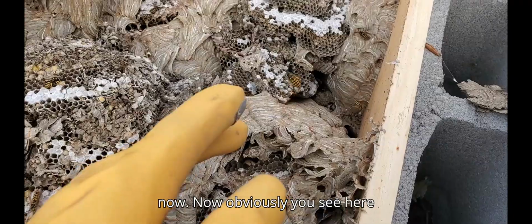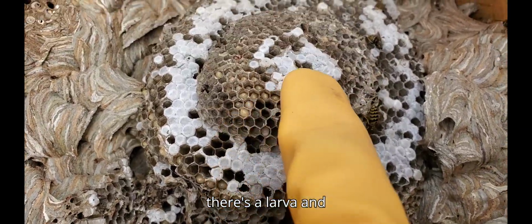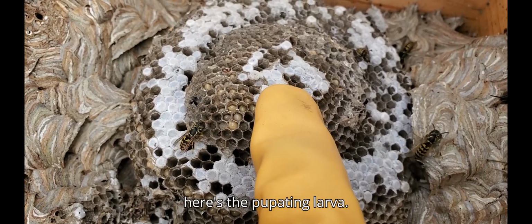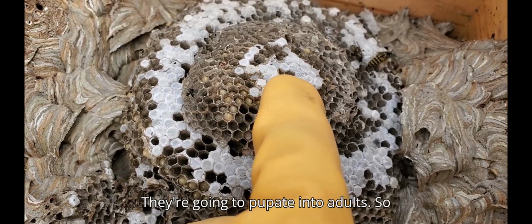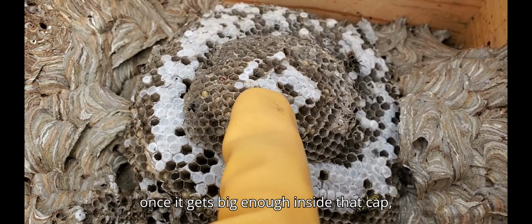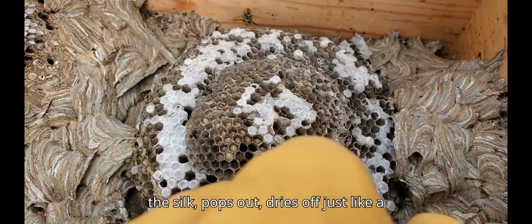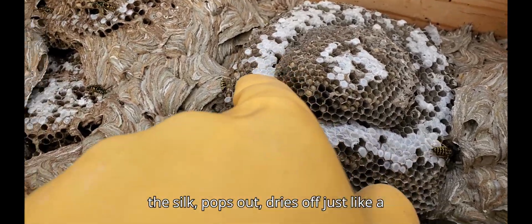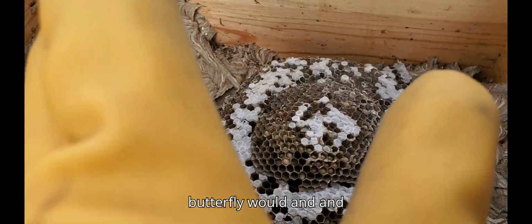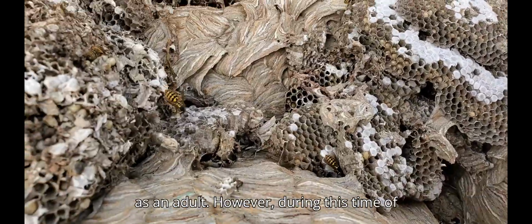Now, you see here there's larvae, and here's the pupating larvae. They're going to pupate into adults. That's just basically a silk cap, and once it gets big enough inside that cap, it opens up and starts chewing on the silk, pops out, dries off just like a butterfly would, and then flies off and does its thing as an adult.